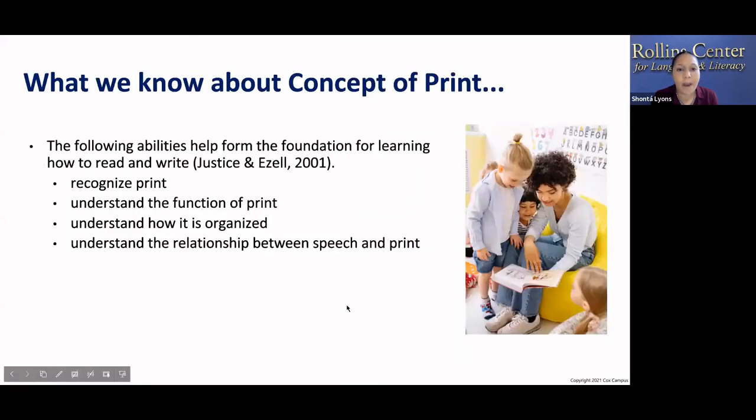What we know about concepts of print is that we can recognize print, and it's a foundational skill for reading and writing. But it's important to understand the function of print and how it's organized for this age level, and also the relationship between speech and print. So it's really important that we share these skills with the children so they can develop this understanding. We can go to the next slide.